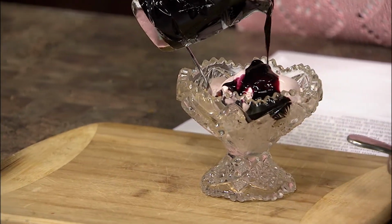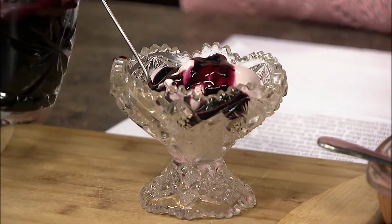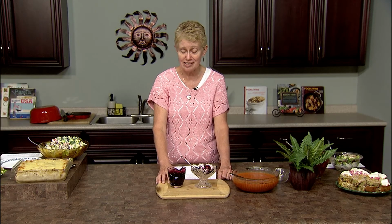And I'm pouring this over some homemade strawberry ice cream. You want to talk about 2 great summer flavors. So I hope you folks will give this a try. And I want to thank Liz for sharing this with us today.